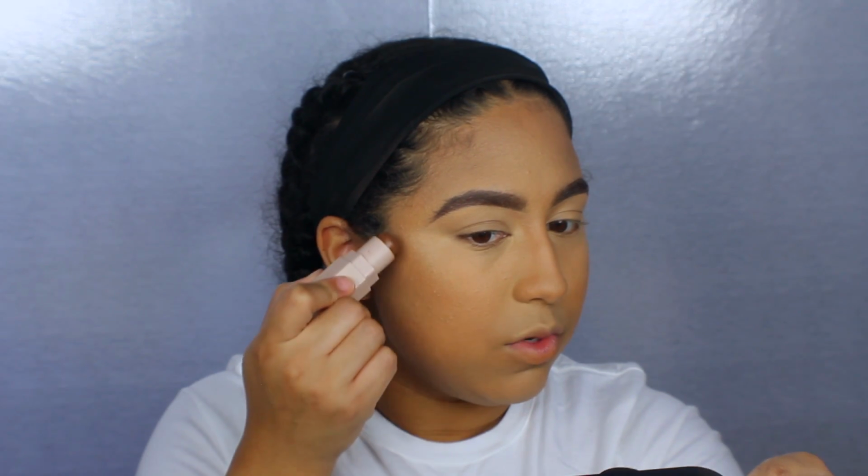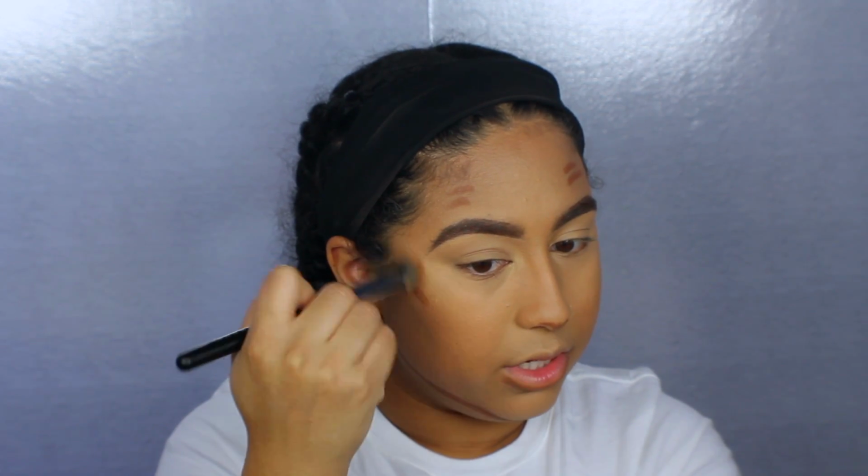For contour, I'm going to be using the Fenty Beauty Match Stix in Truffle. You guys already know I've been really enjoying this to contour with. And I'm just going to go in just a little bit. Just to contour. I want to add a little bit of depth in certain areas, so I'm going to use that same brush to blend it out.